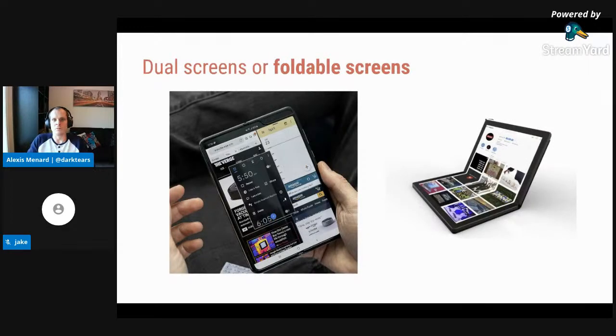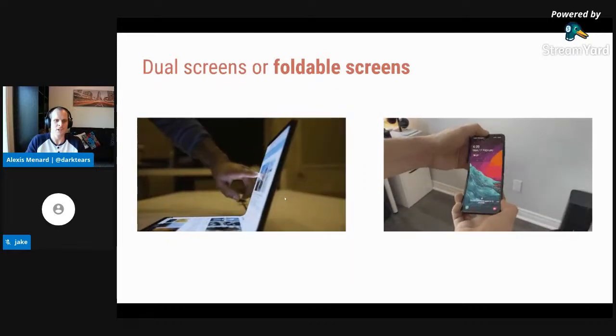Foldable screen. When we mean foldable screen, we mean screens that can physically fold onto themselves, typically OLED screens. Think about the Galaxy Fold, the Galaxy Z Flip, the Galaxy Z Fold 2. Lenovo also just launched their foldable PC a week or two ago, the Lenovo X1 Fold. That device also folds in half, and it's a foldable screen. So that's the difference between a dual screen and a foldable screen, right?